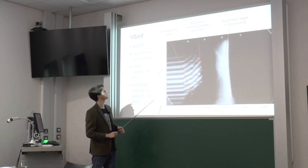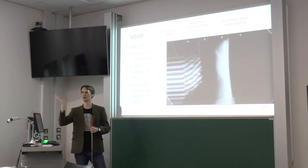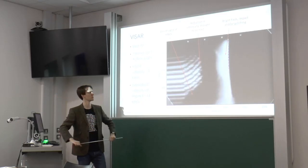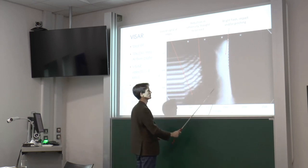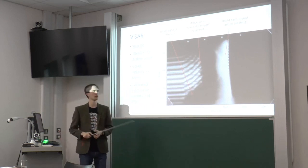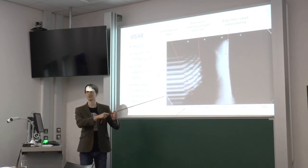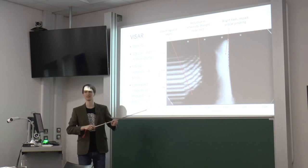It also shows some other typical features. So we normally see loss of signal at the edges. We think because the projectile is distorting as it flies up, it does so at the edges first, and the beam is reflected out of the path of the collection optics. And we also see a bright flash, which is very tempting to think is the projectile hitting into the target. Unfortunately, it's there when there's no target as well. So there's at least two mechanisms for the production of that bright flash.